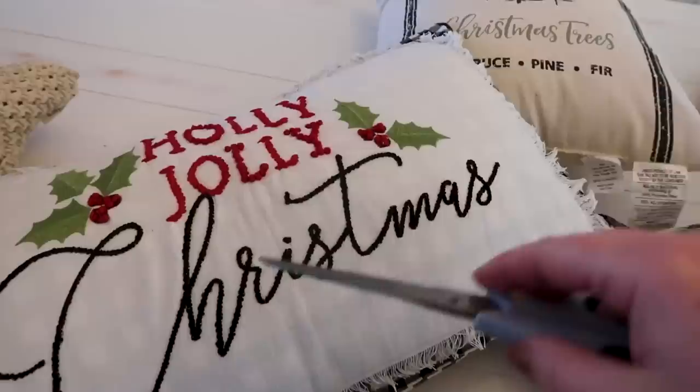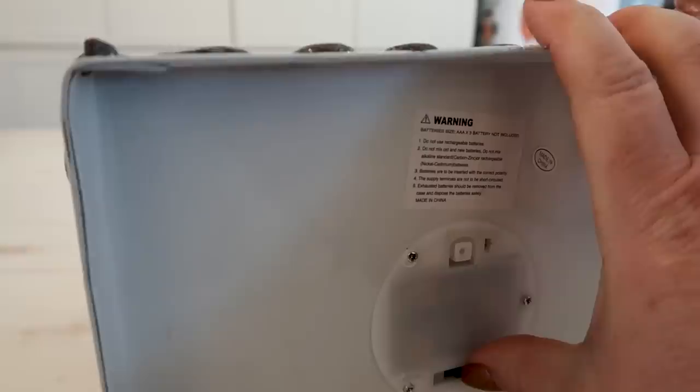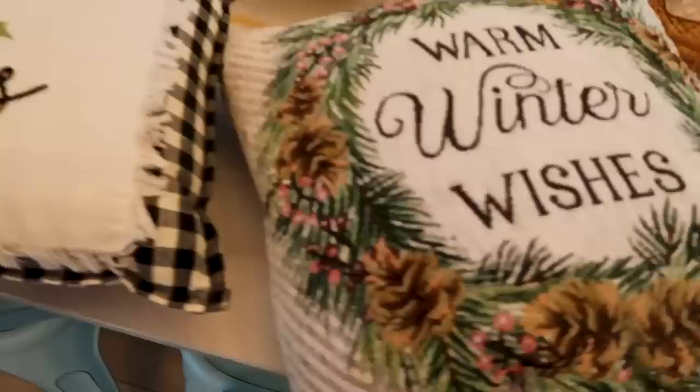And then we have our gingerbread house, and we just removed the little light sample button. So now we're gonna put in batteries and get it going for real. Here we go. Now it'll be all nice and lit up for us. Woo, there it goes already, friends. Okay, so these tags are cut off, so I'm gonna go get these on my blue couch.